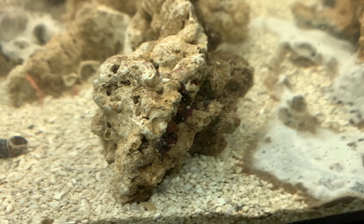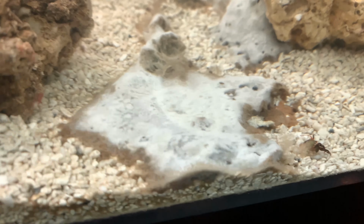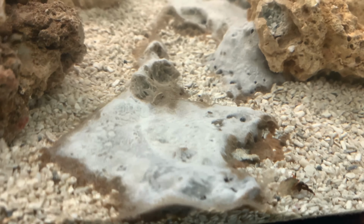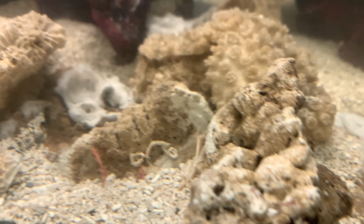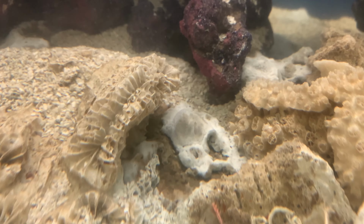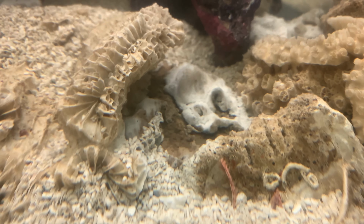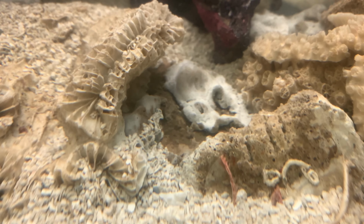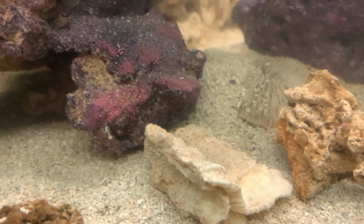I know I did one of these videos before, not knowing exactly what this substance is. I did find out that it is mold. What we had to do was completely empty out the tank, remove the fish, basically wash all of the rocks, the gravel, and replace everything back inside of the tank.